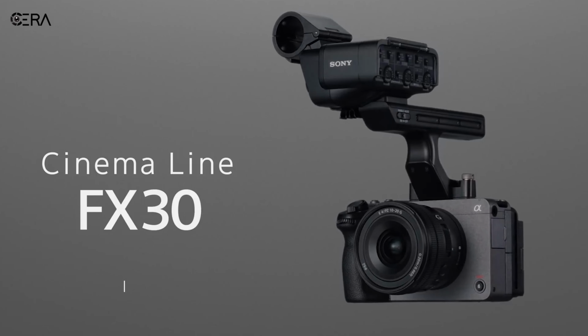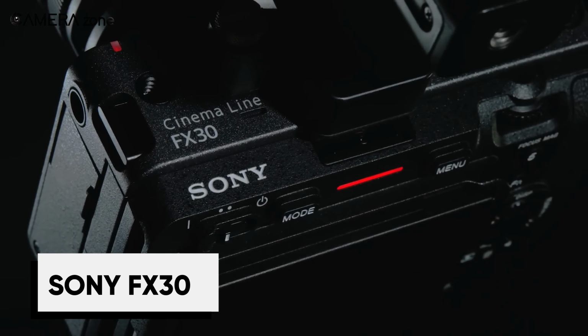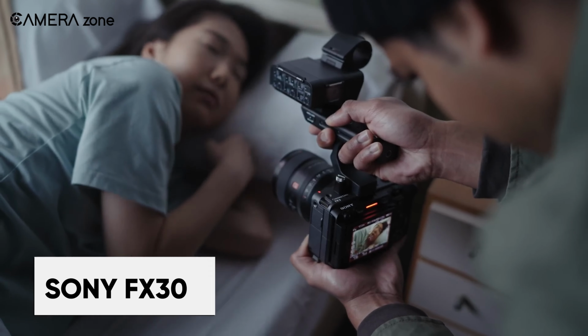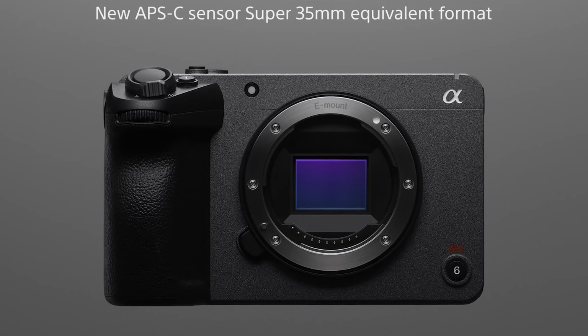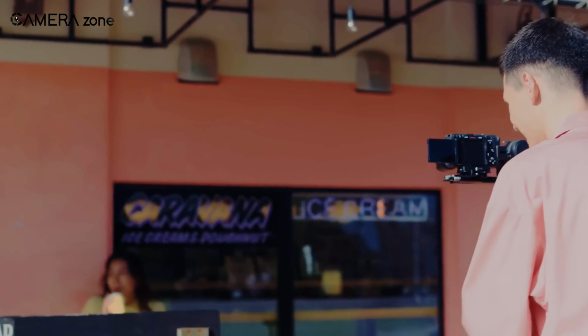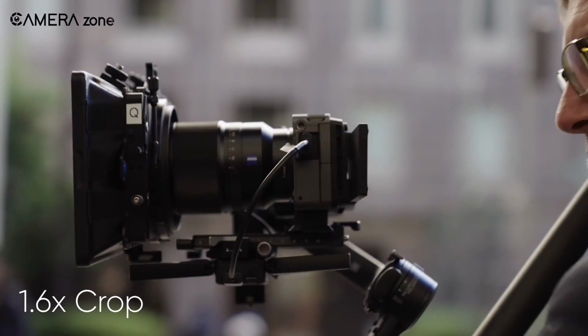The Sony FX30 is the most affordable camera in Sony's cinema line. It's great for both video and still photography. The standout feature is its impressive video quality, capturing sharp and high-resolution 4K footage. The camera uses a 20-megapixel sensor in a Super 35 format, providing plenty of data for excellent results. When shooting at 4K 120p, there's a 1.6x crop, so keep that in mind for slow-motion shots.